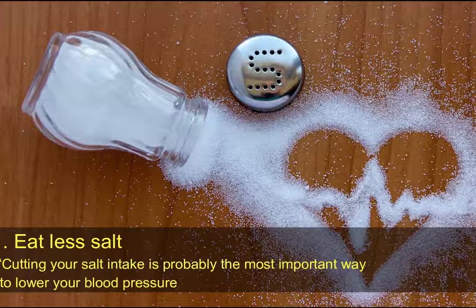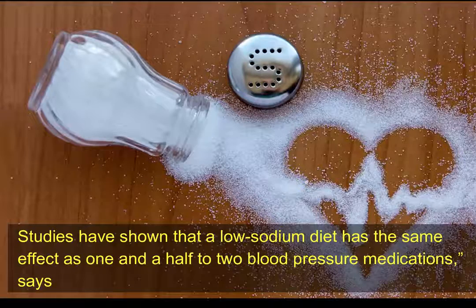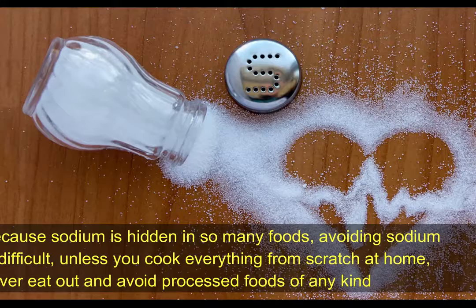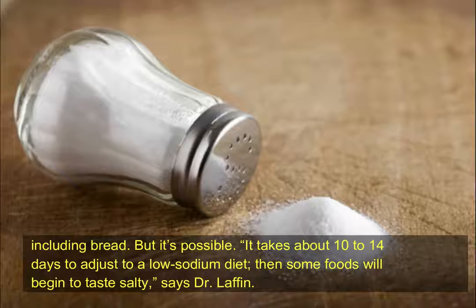1. Eat less salt. Cutting your salt intake is probably the most important way to lower your blood pressure. Studies have shown that a low-sodium diet has the same effect as 1.5 to 2 blood pressure medications. Because sodium is hidden in so many foods, avoiding sodium is difficult, unless you cook everything from scratch at home. Never eat out and avoid processed foods of any kind, including bread.